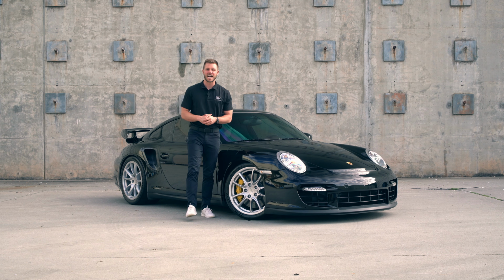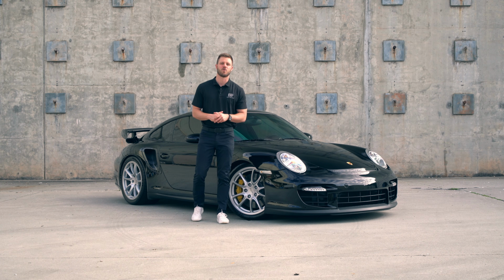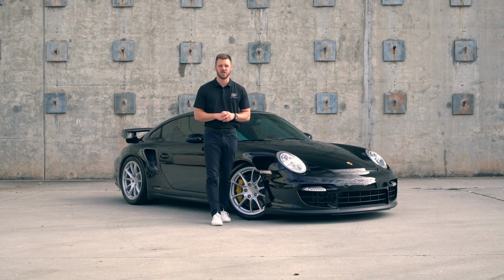Today I'm in all black because we're talking about the car that brought the term Widowmaker back into the Porsche world, and that is this. It's a 2008 Porsche 911 GT2.